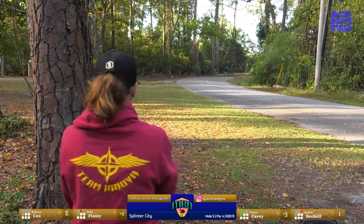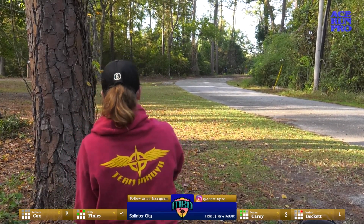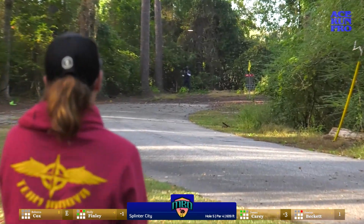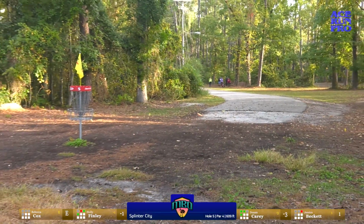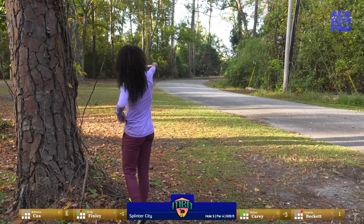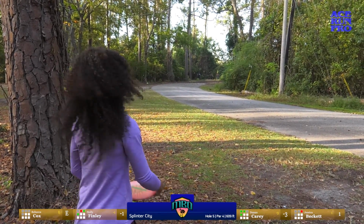Now we've got Deanne Carey with her second shot using a mid-range, a Tour Series Mako 3. Very subtle turn on that. She gets a great shot, especially being so close to that giant tree. It's so easy to just flub your shot because you're psyching yourself out being right up next to that tree.